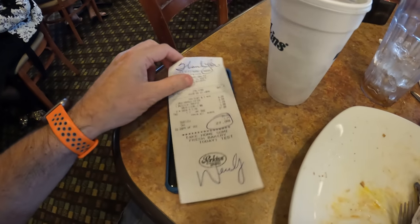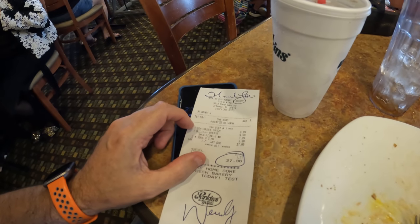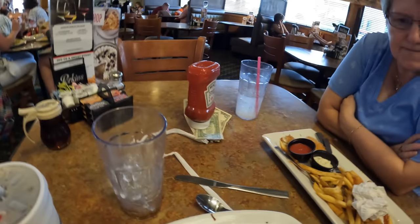So here's the check at the end. It was $9.29 for yours, $9.59 for mine. I paid for the extra bacon. Two sodas, $6, so the total came to $27.88.